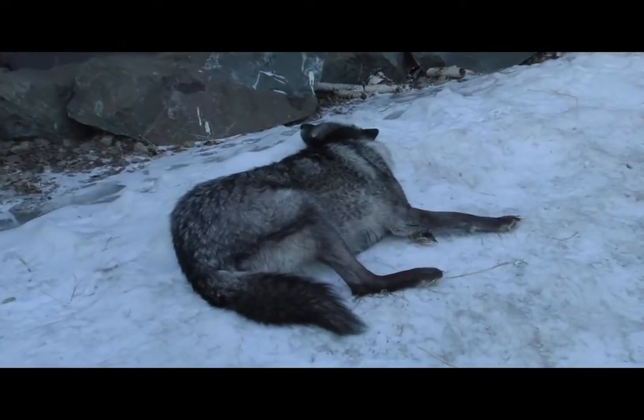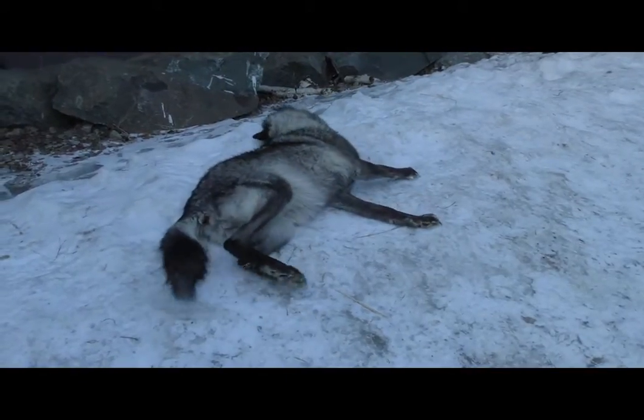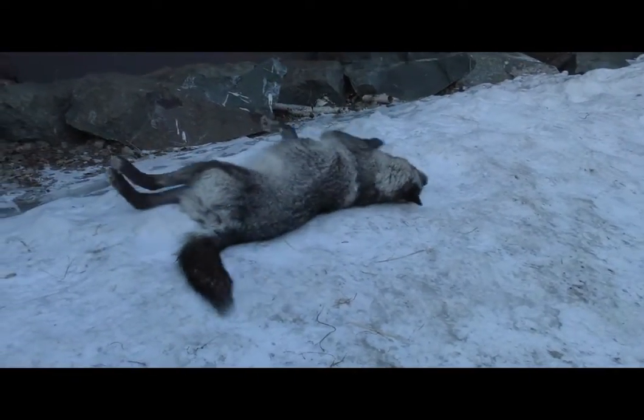And maybe it feels good. Certainly the coarse ice might be a good abrasive grooming technique. And here Luna is going to roll on her back and demonstrate that and kind of do a spin.